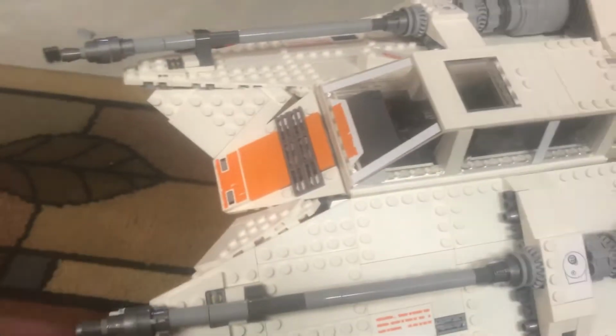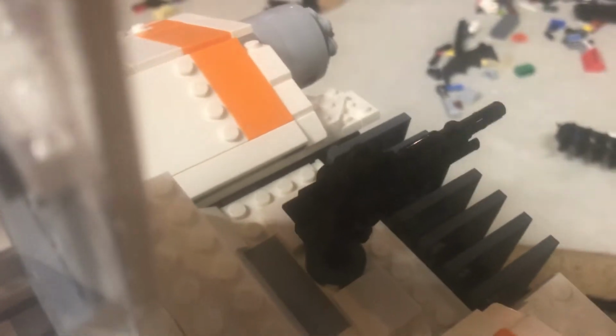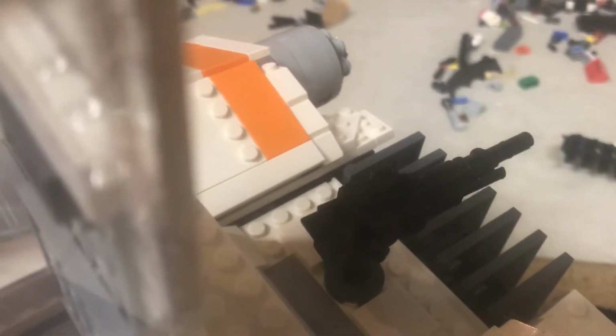And you can see how the guns are actually angled inward, which I think is pretty cool. Another cool thing, oh, and it does it on both sides too. The cockpit lifts up, and you can see that that controls the harpoon gun back here, which I think is awesome. Turn it around, and you guys can see in there.